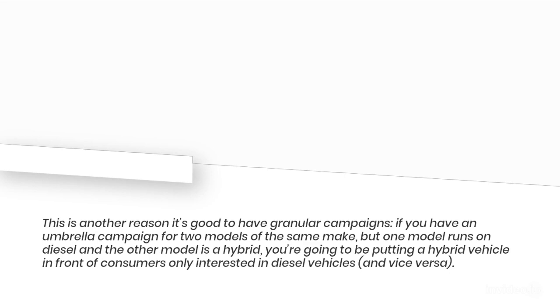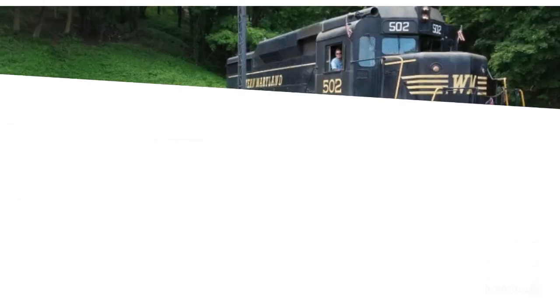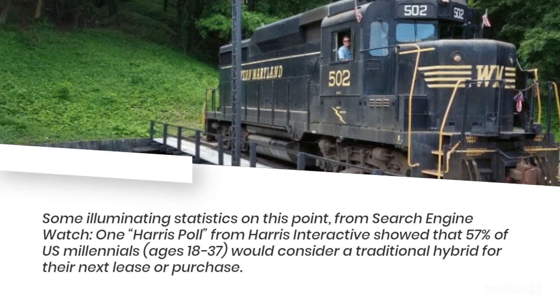If you have an umbrella campaign for two models of the same make, but one model runs on diesel and the other model is a hybrid, you're going to be putting a hybrid vehicle in front of consumers only interested in diesel vehicles, and vice versa. Your CPCs will rapidly inflate. Some illuminating statistics on this point, from Search Engine Watch.